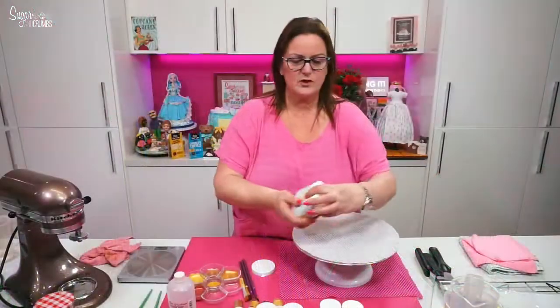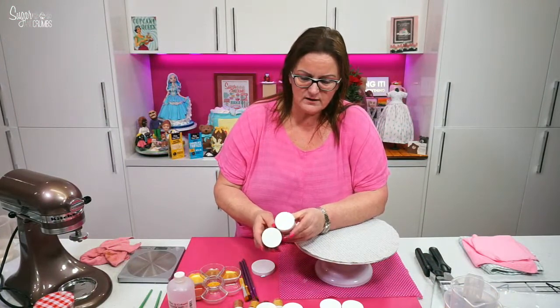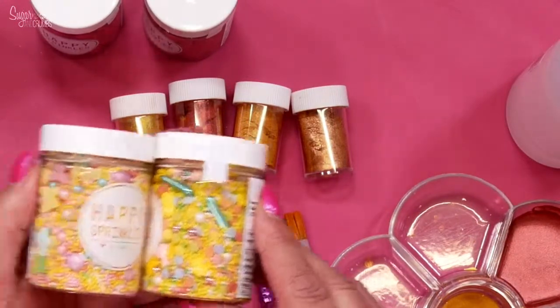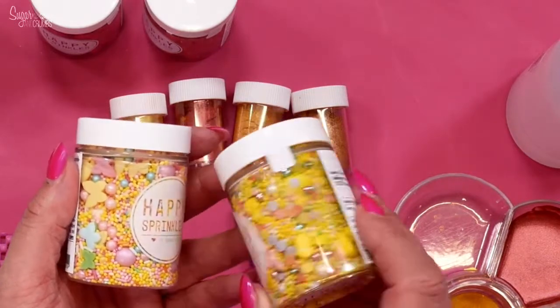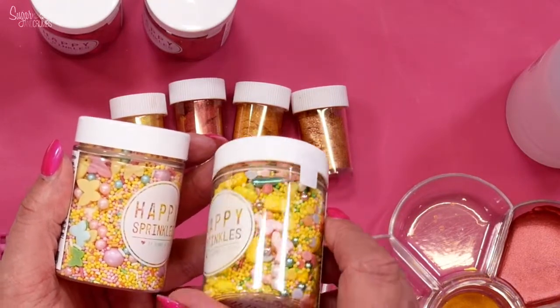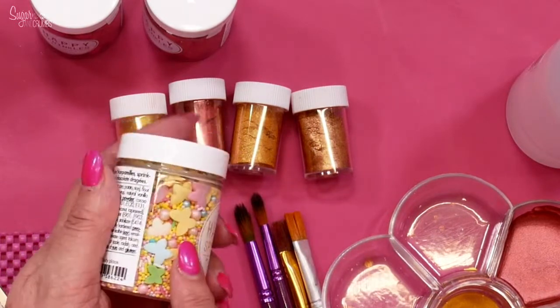And then we've got two more sprinkles in. This is the summer sprinkles. So we've got here Pastel Summer and Tropical Miami. The Tropical Miami has got the green rods in and loads of lovely sprinkles in there. It's got pineapples and flamingos in. And this one's got butterflies in, a summer one.